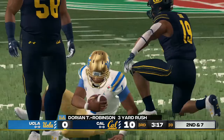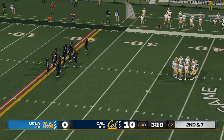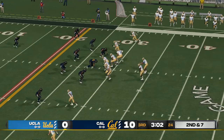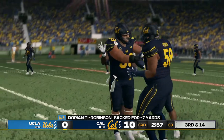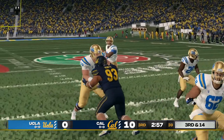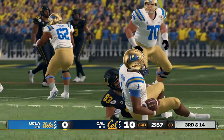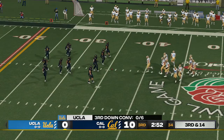He gets out to about the 28-yard line. From the 28-yard line, it's second down. Tries to get out of trouble, but he can't shake the defense. You have to keep an eye on this guy, especially during passing situations, because he does a great job of getting to the quarterback, as we saw right there. And they'll probably try to throw here. They line up on third down and 14.